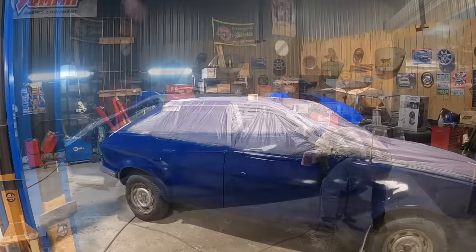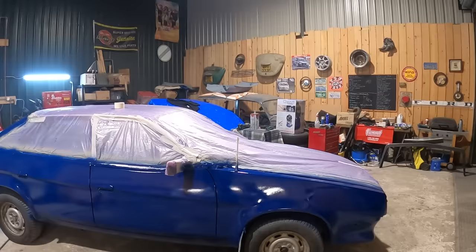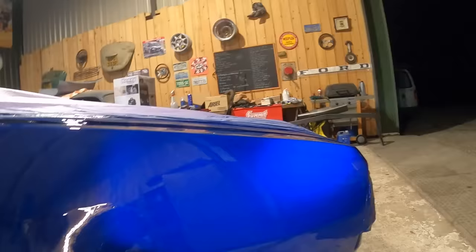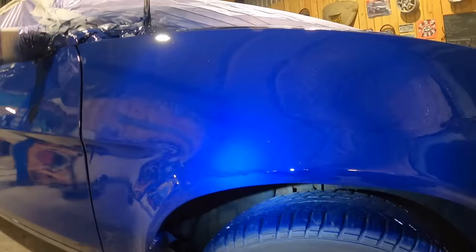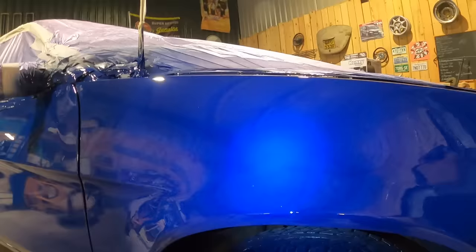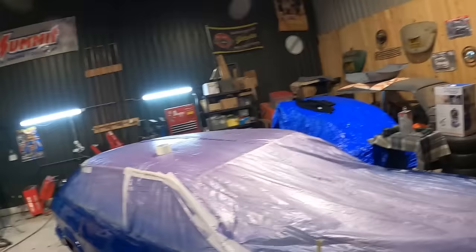Right, I'm going to mix up a little bit more and give it another coat, and I'll show you around afterwards. Like any good British day out, we have ended up with the runs, which is completely understandable because it's about 5 degrees and I'm trying to paint a car. But that's okay. I can get those out. That's not a problem. A little bit of a wet sand and a buff. And I'm going to be buffing the bonnet and the roof and stuff anyway. So it's only going to take me another half an hour to do those runs.